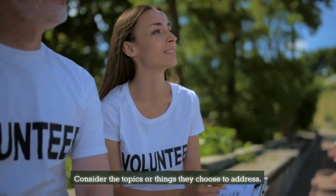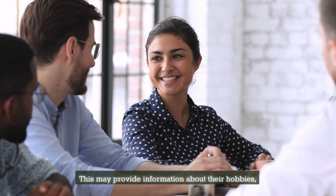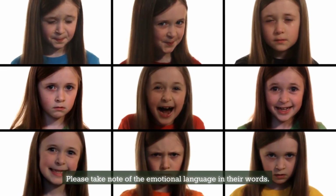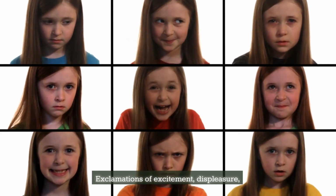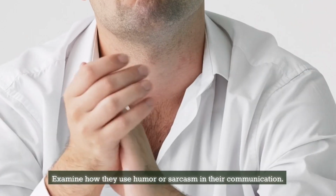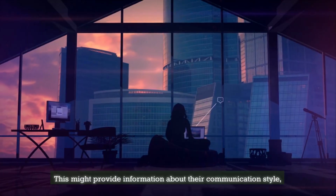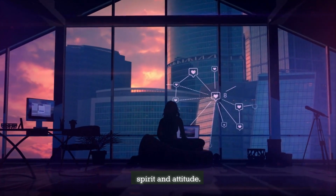Consider the topics or things they choose to address. This may provide information about their hobbies, beliefs, and present emphasis. Please take note of the emotional language in their words. Exclamations of excitement, displeasure, or enthusiasm might reveal their feelings and opinions. Examine how they use humor or sarcasm in their communication. This might provide information about their communication style, spirit, and attitude.